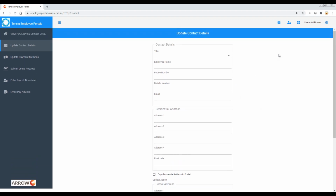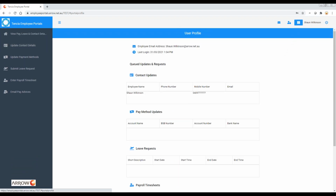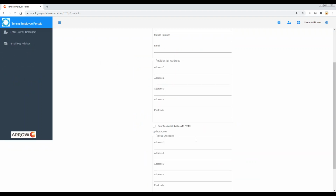So that employee, if they're wondering whether something is being processed or not, they can click to see your profile area. And you can see the change that I've just made in the profile page shows that for the employee name, I've changed the mobile phone number. We get a couple of other bits of information here about the last login date and time as well. So as changes are being made, they're queued. Tencia can be set up on a schedule, a minimum of an hour. So then every hour you might be able to process your employee portal requests, and then that's when they come down to Tencia. So that's an update to the contact detail screen.